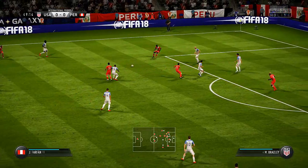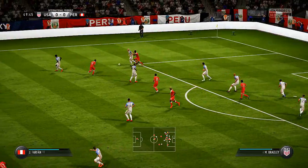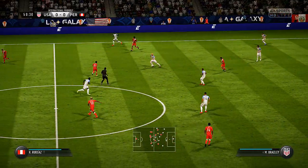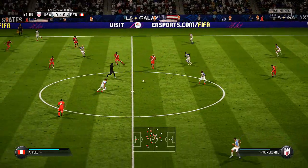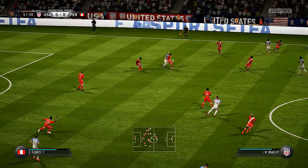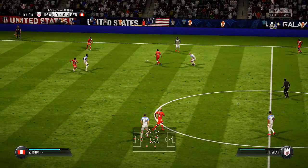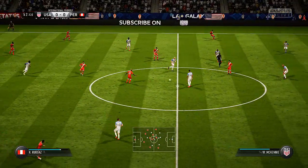Flores. Farfan. Yotun. Neatly intercepted. Jose Altidore. And they've cut it out. Flores. Tapia. Andre Carrillo.